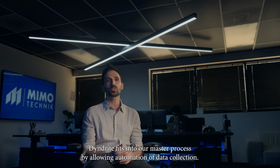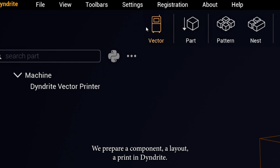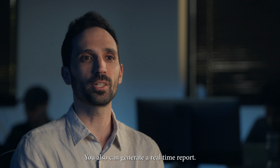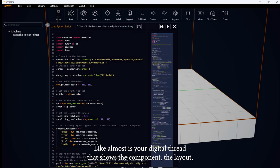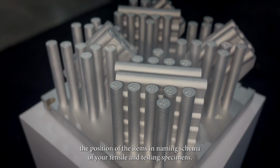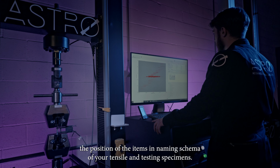Dyndrite fits into our ASTRO process by allowing automation of data collection. You prepare a component, a layout, a print. In Dyndrite, you also can generate a real-time report. That report is our living document, almost your digital thread, that shows the component, the layout, the position of the items, and naming schema of your tensile and testing specimens.